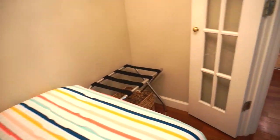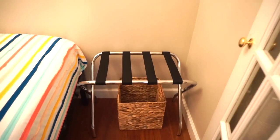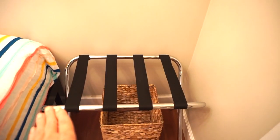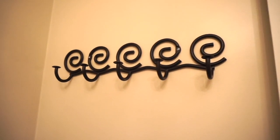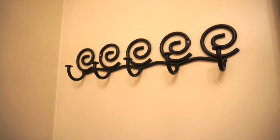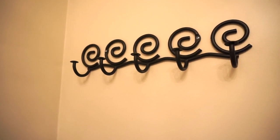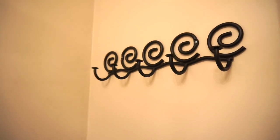Now, at the end of the bed, there's not a ton of room, as you can see. But there's plenty of walking space, okay? And so I put a luggage rack here, so whoever's here can put their suitcase there. I have this basket that they can pull out and put shoes or anything they want in there. And then here I hung this. You can hang a jacket, a purse, a backpack, something you're going to wear the next day, a towel, whatever you want to hang there.